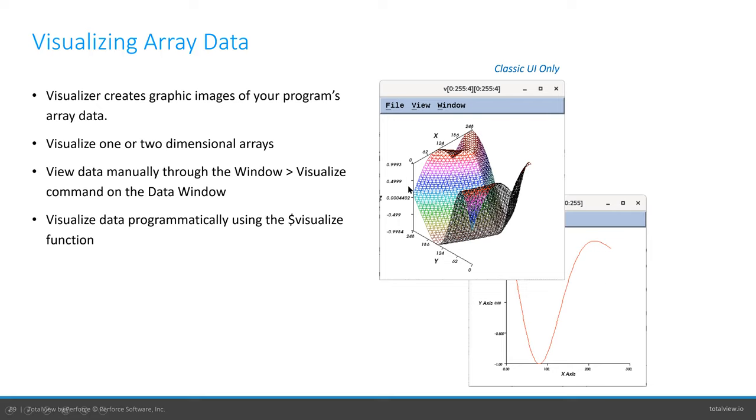So it's a nice way of being able to view your data graphically, which in a lot of examples is more meaningful than viewing an array of data. You can particularly look for outliers in your array data.